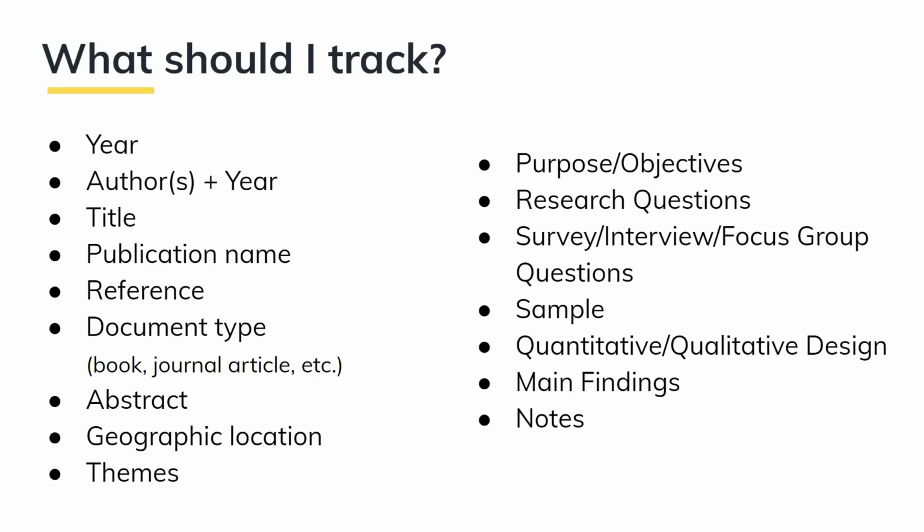Then you can use the Control-F find function if you're looking for specific keywords. What methodology are they using? If they're working with people, what sort of demographics were they looking at? Was it quantitative or qualitative? Main findings, your notes, that sort of thing.